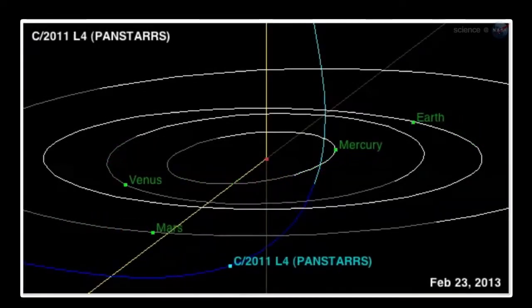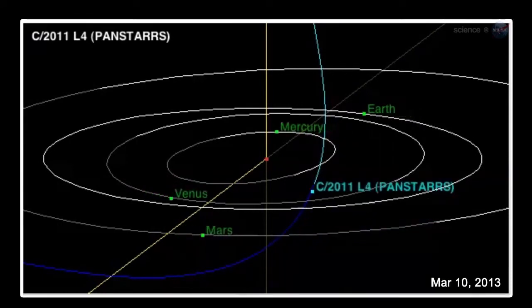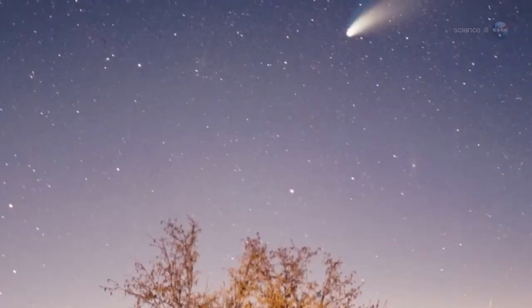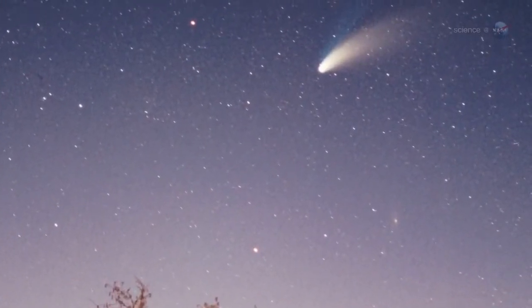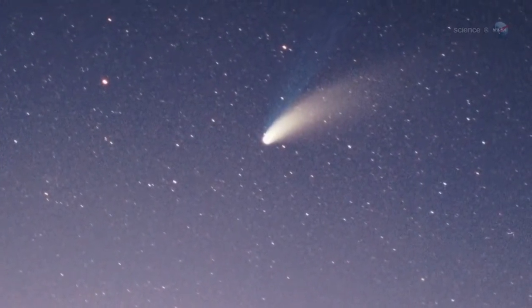Two other key dates are March 5th, when the comet comes closest to Earth, about 100 million miles away, and March 10th, when the comet comes closest to the sun. The dose of solar heating it receives just inside the orbit of Mercury could be just what the comet needs to push it into the realm of naked-eye visibility.